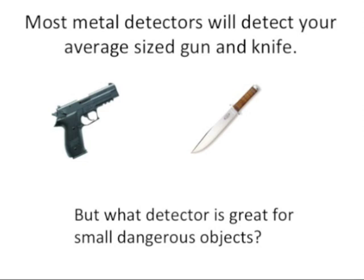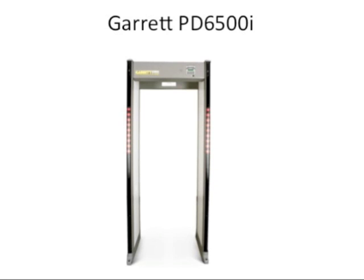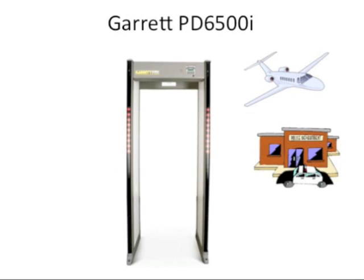The Garrett PD6500i is one of the most popular and stable systems on the market today. The 6500i has been widely used in airports, government facilities, and recreational events for stopping crime. If you are looking for something that is fairly sensitive and durable, this would certainly be our first recommendation.